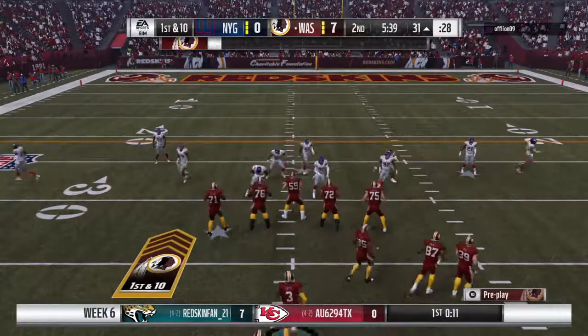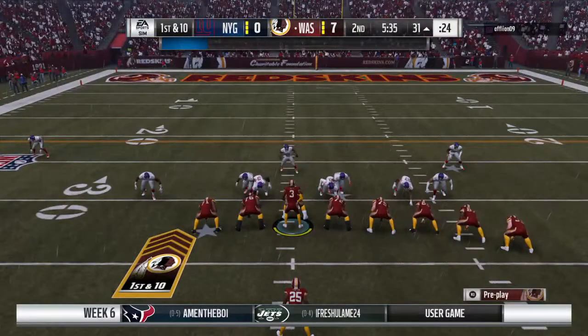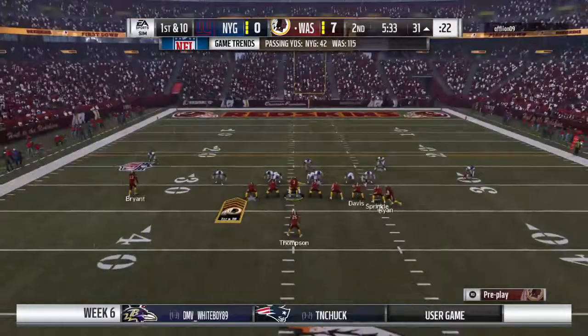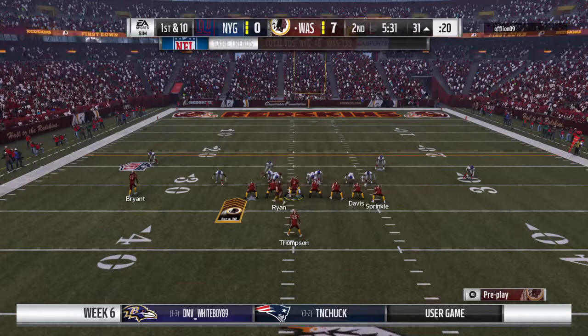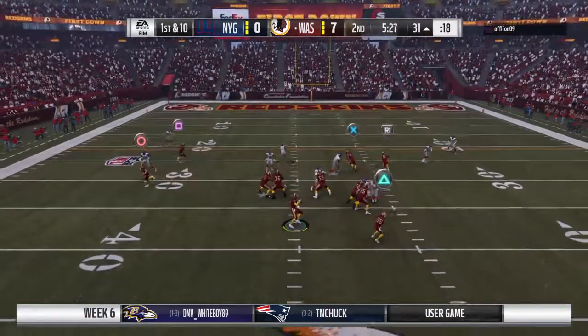The ball in their hands as quick as possible allows them to catch it at full speed and take off and go. And how about the end result there? Big-time run after catch yardage. That yardage is so valuable for any offense.